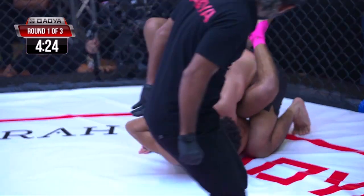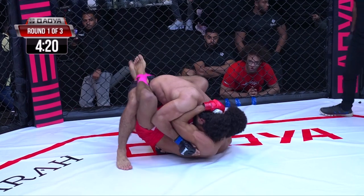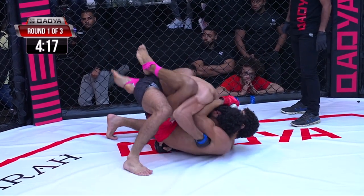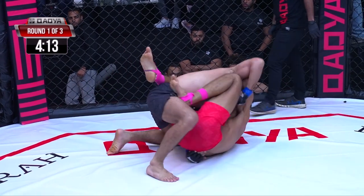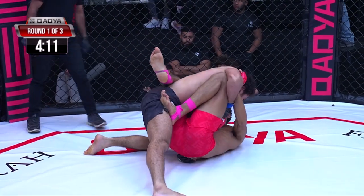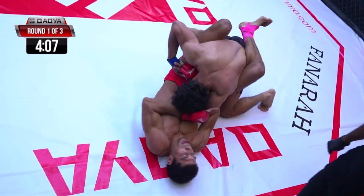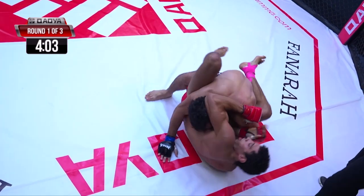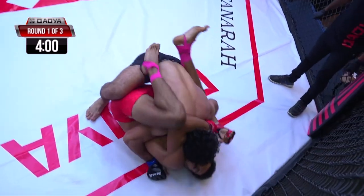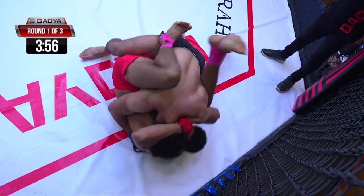Glimpses of what we saw in Abdallah Muhammad's last fight. Aly's moving his hips in a very nice way, trying to open up the guard. Maybe sink a submission or something. This is exactly where Abdallah wants to be, on the ground in top position, but we'll see what Aly does from this position. Aly looks like he's going for the triangle, or at least he's controlling one arm. This is the fight that Abdallah wants.